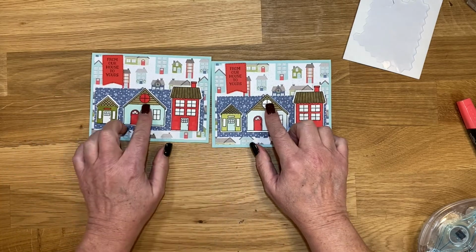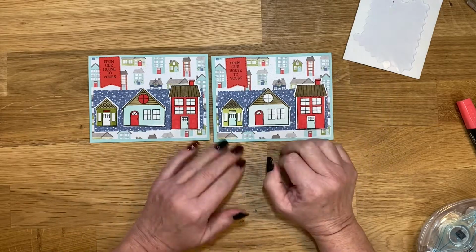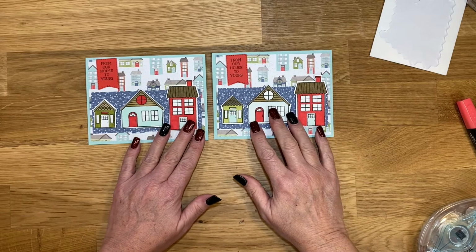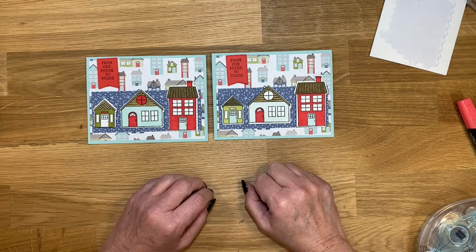So on this one too, I decided not to color. I figured that that was a window upstairs, but I thought it could be a decorative little thing too, but I can't remember what those are called. But anyway, I didn't color that one on my second one too. Just a couple different variations and a few different ideas.